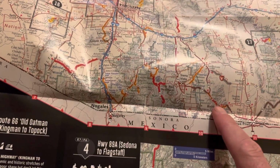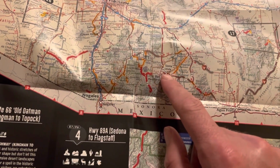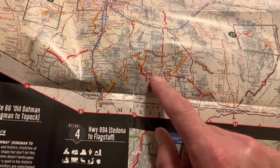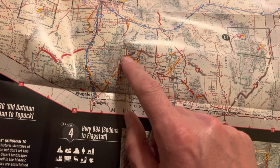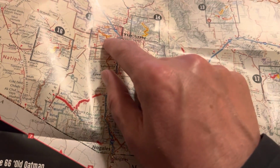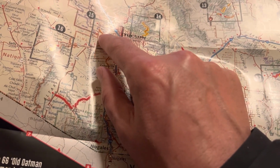Riders, this is the plan for this morning. We're going to start off in Bisbee, make our way across to Sierra Vista, up to Sonoita, and then from there make our way up to the Saguaro National Park.